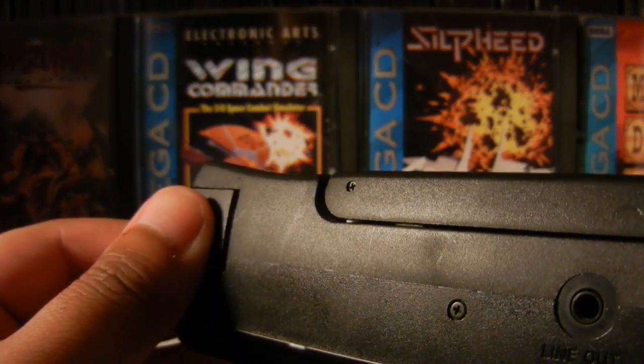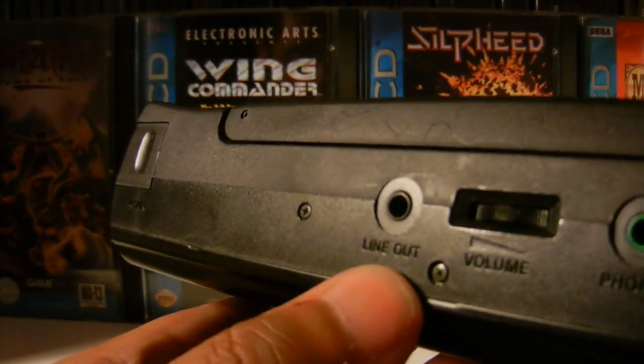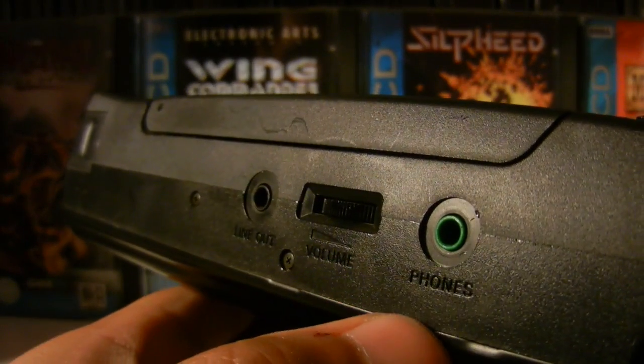But anyway, on this side we have the battery door. Drop two AA batteries in there. A line out, volume slider, and a headphone jack.